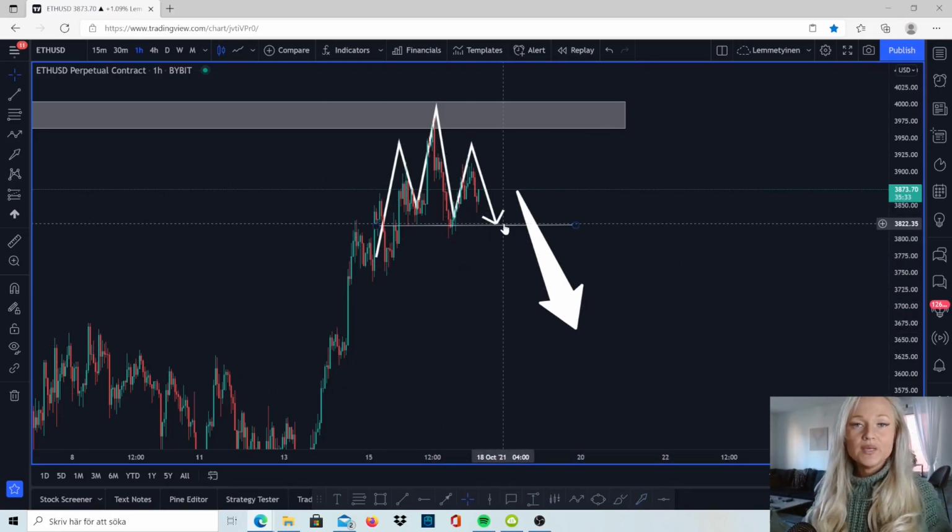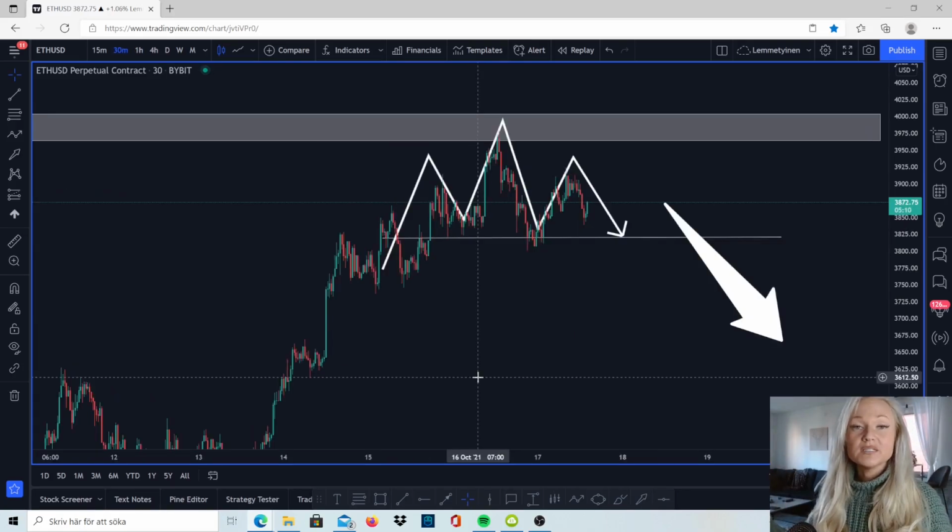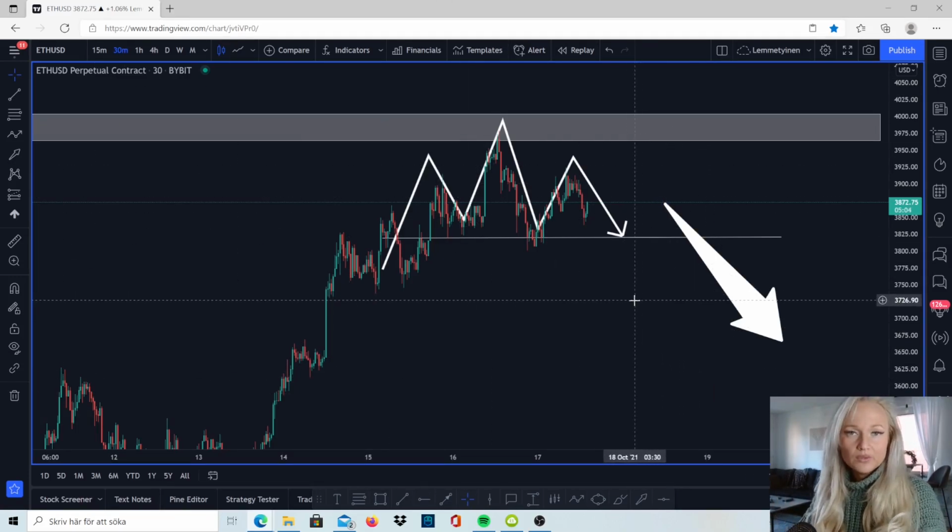This is the end of the week, so we need to know how the market closes and what we can do about it, because remember, the weekly chart will always tell you what's gonna happen. Obviously there's a lot of things happening in between, but I'm gonna explain to you how you actually can see the market and how it looks like.